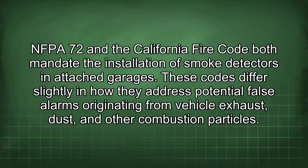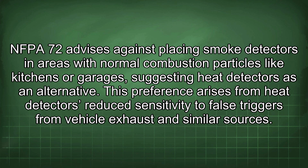NFPA 72 and the California Fire Code both mandate the installation of smoke detectors in attached garages. These codes differ slightly in how they address potential false alarms originating from vehicle exhaust, dust, and other combustion particles. NFPA 72 advises against placing smoke detectors in areas with normal combustion particles like kitchens or garages, suggesting heat detectors as an alternative. This preference arises from heat detectors' reduced sensitivity to false triggers from vehicle exhausts and similar sources.